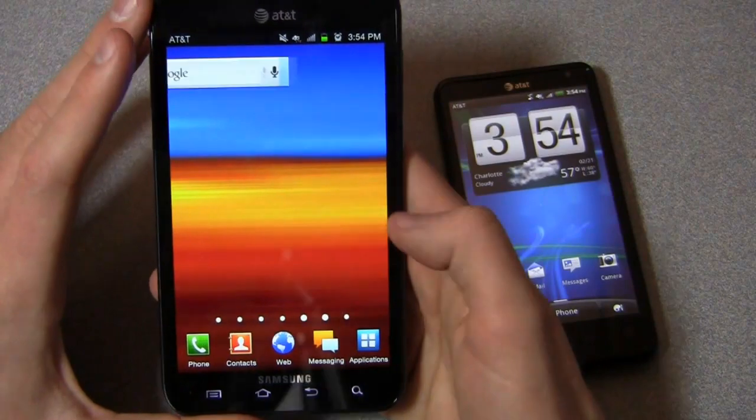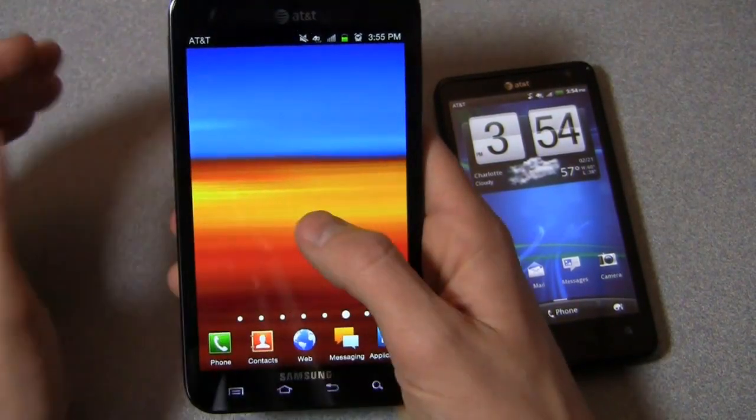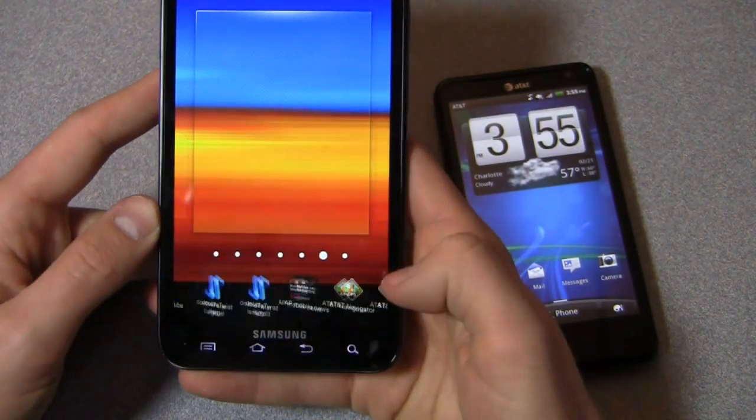I will say 4.0 is giant leaps and bounds ahead of TouchWiz 3.0, and you do get some nice options, and I like the way the widget screen looks and how easy it is to rotate between the various widgets.